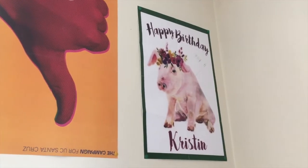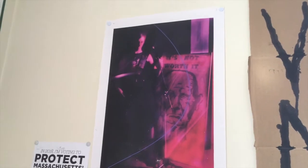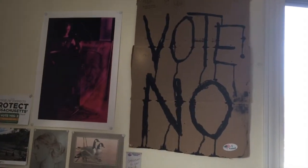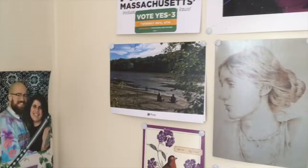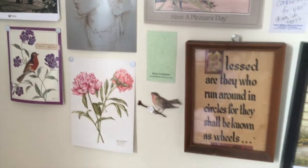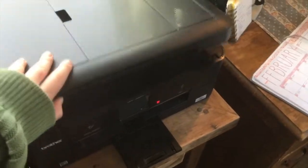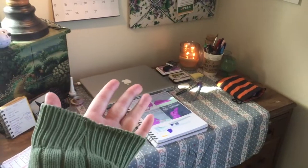A happy birthday poster that I found in a hotel room that I was cleaning that I liked, so I kept. A print of a picture of my boyfriend at a show playing bass. A sign that I made for a Blackbird ROM music video. Some various other postcards and decorations. I also have my scanner over here. Very, very useful. So yeah, that is my desk.